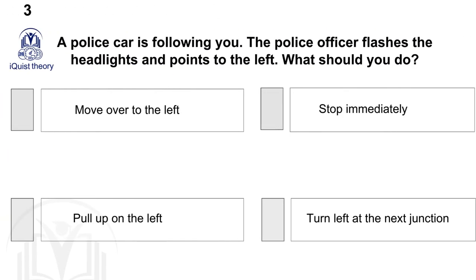A police car is following you. The police officer flashes the headlights and points to the left. What should you do? Move over to the left. Stop immediately. Pull up on the left. Turn left at the next junction.